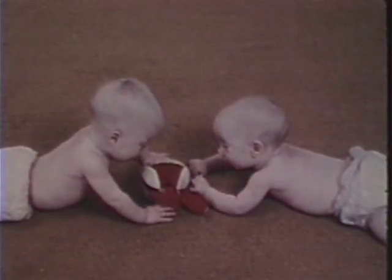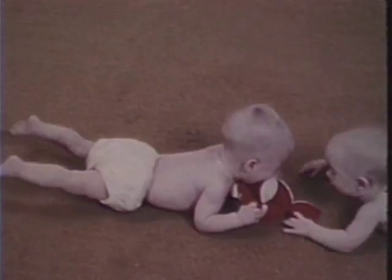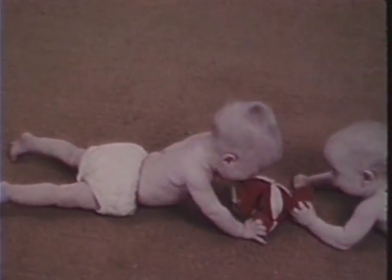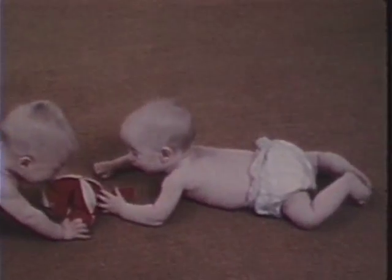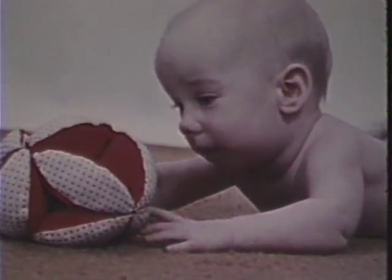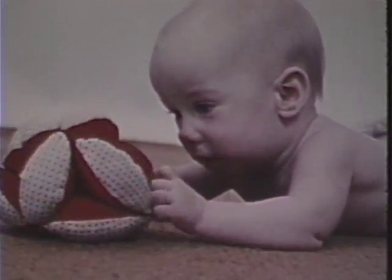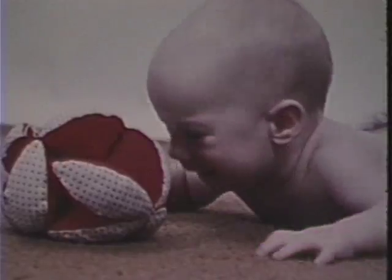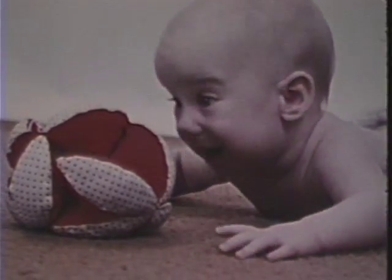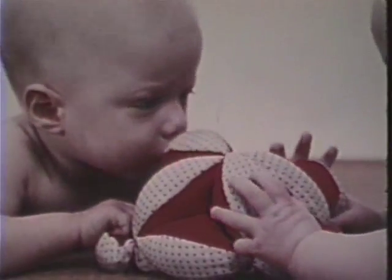At 5½ months, both babies are intent on exploring the ball. Note that Gregory, on the left, has extended legs, whereas Danny's are still flexed. Danny is supported on his elbows. He cannot shift weight to one arm, and his dependence on both forearms prohibits him from reaching for the ball. The mouth and the hands are early exploratory tools.